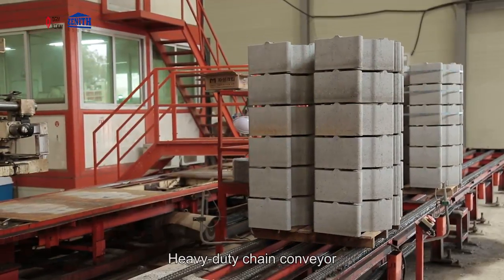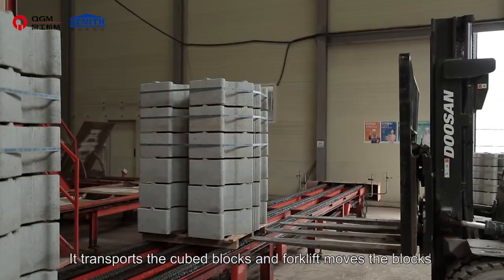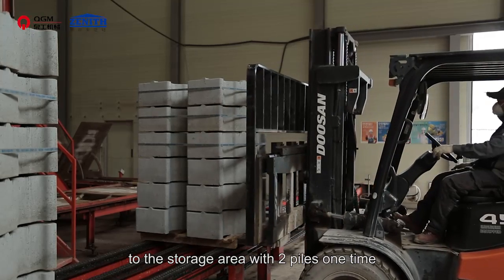Heavy-duty chain conveyor. It transports the cubed blocks, and a forklift moves the blocks to the storage area with two piles at one time.